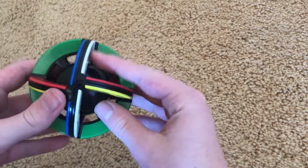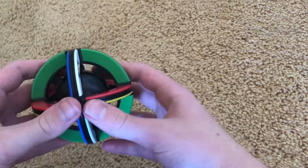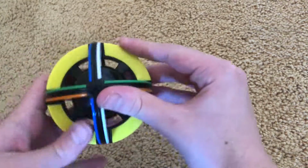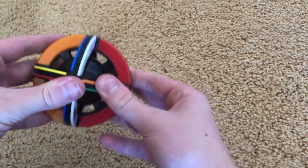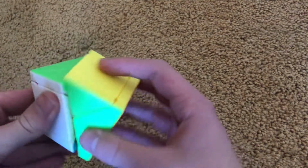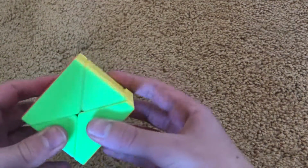Here we have a Rubik's Orbit. This was one of the contestants on the most recent Shape Mod Showdown episode, so you might want to go check that out. And it's a pretty cool puzzle. It's a 2x2 shape mod. Yeah. Here we have the other contestant on that episode, which is the Moyu Fisher Skube. Skube shape mod. Pretty cool.